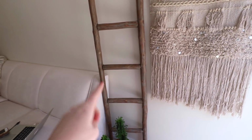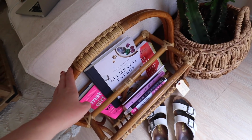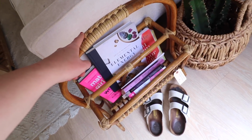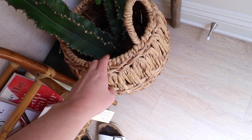Got a little ladder to hang blankets on. I have this vintage magazine holder. I need to take the tag off. And I just have some of my books right now. I think eventually I'm going to put my records in it, but I have not unpacked my records and record player yet. And then we have this sweet little cactus, and this wicker basket is from Target.